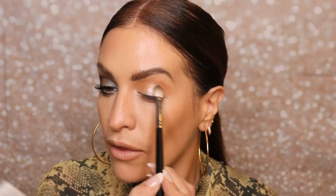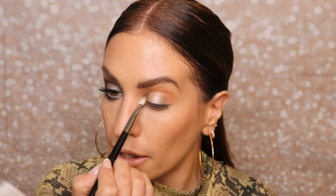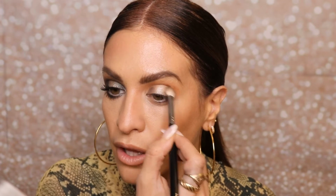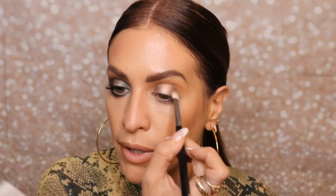Next thing I'm gonna do, grab another little fluffy brush, dip it in Turtle, which is this really pretty greeny kind of color, and I'm gonna go on the outsides. So what you really wanna do, this is called color blocking. You really wanna isolate the center of the lid with that light color, and then pop the darker colors on the outside. You can go a little bit in the crease, but go soft when you go right in the center.